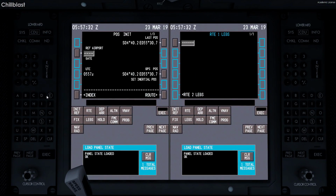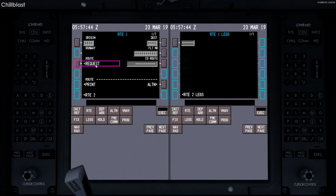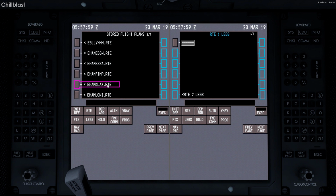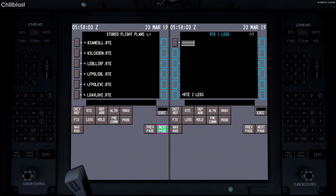Pause it. We are at Seychelles, taking us back to the UK. Currently gate 5, that's not going to take it, is it? That's fine. The route request, go into here. I don't know if it's going to be on here. Sometimes it is, sometimes it ain't. Yeah, it's decided not to be on it today, so what we do is go back to the init ref index, flight plans. From there we go back to the route page, and it should be there. It's very weird, just need to update it. Boom, there it is.